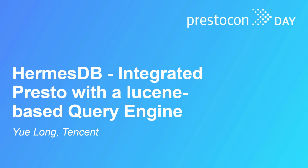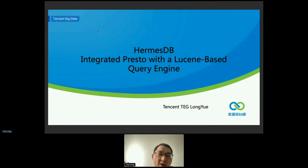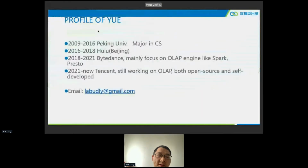And today I want to talk about HermesDB, which is an OLAP engine integrating Presto with Lucene-based storage. Okay, before today's topic, please allow me to introduce myself.